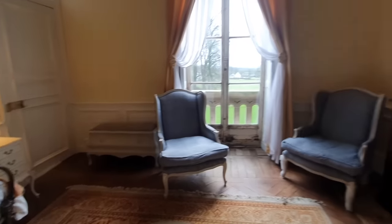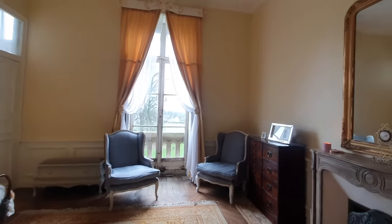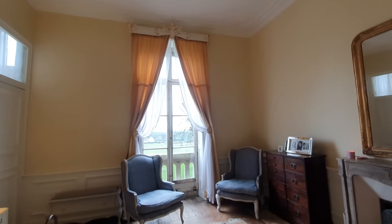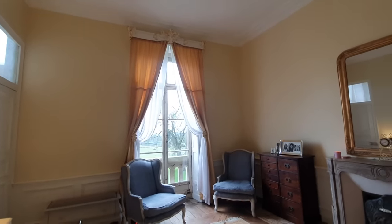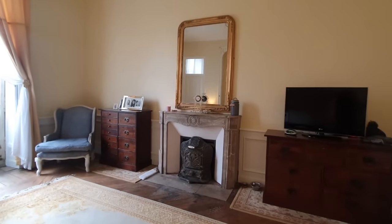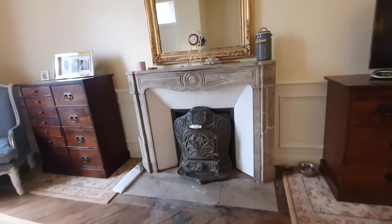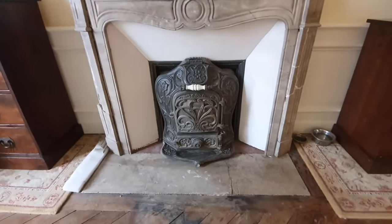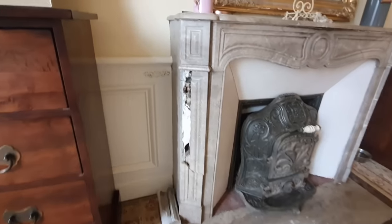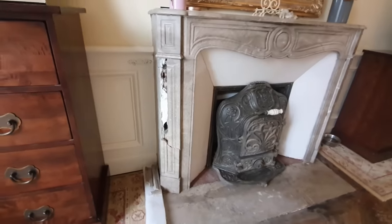These chairs I originally bought in England, but now they're not going in the salon because it's a different colour scheme. We have three pairs of curtains there sewn together just to give us some privacy. And there is the fireplace with the fire insert that I bought at a brocante last year. And you can see here this piece of marble is actually broken, so I might make that one of my next jobs. It is just balanced there to show you.